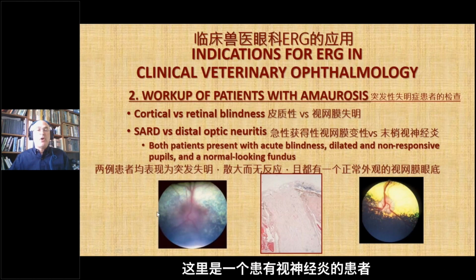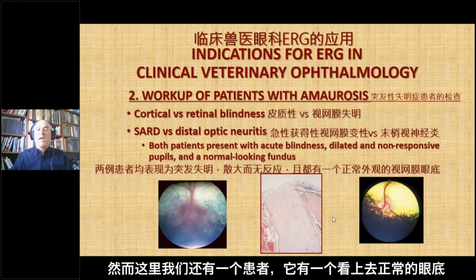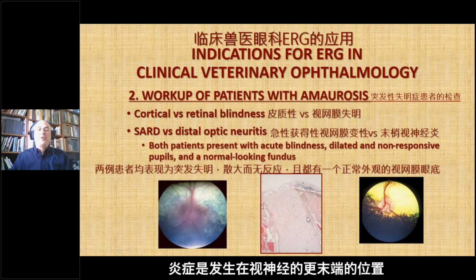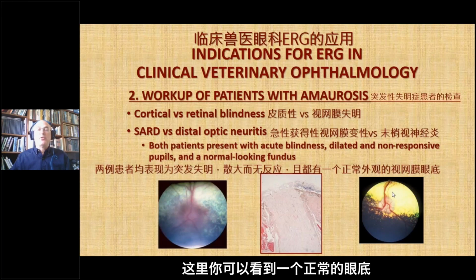Here is a patient with optic neuritis, and I think that no one needs an ERG to reach a diagnosis in this case. The signs of inflammation are obvious. However, here we have a patient with a normal-looking fundus, and the fundus is normal-looking because this patient is suffering from distal optic neuritis, inflammation involving the more distal part of the optic nerve. Therefore, the fundus looks normal. Nonetheless, the patient did present with acute blindness, fixed dilated pupil, and as you can see here, a normal-looking fundus.